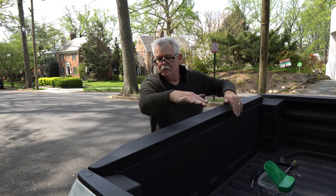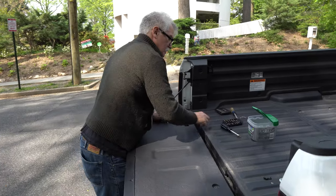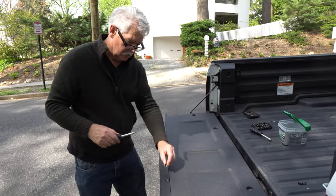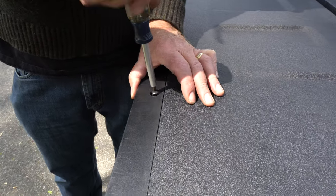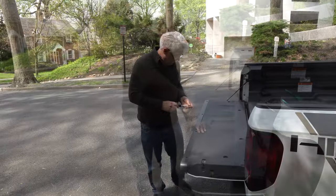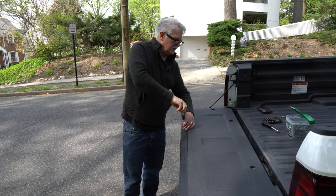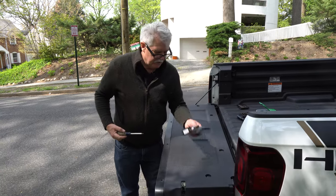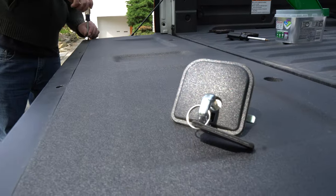So it catches those little, there we go. And we've got little screws here. Get out our Phillips screwdriver. All right, so there it is. The last of the screws are going in, and there's only one thing left to do, and that is put this piece in the base of the tailgate.